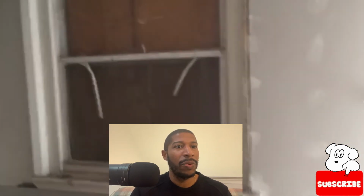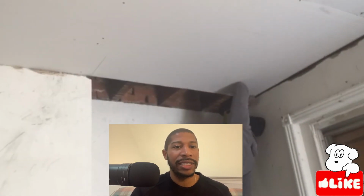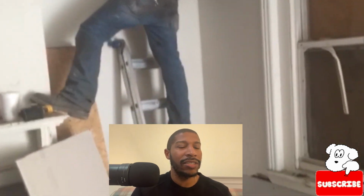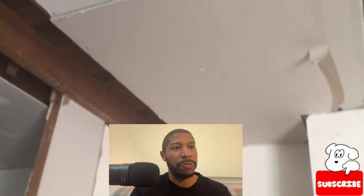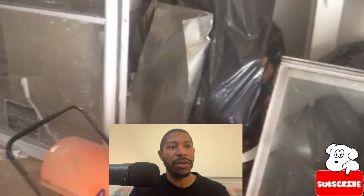Front door's not done. Windows aren't even demoed out. Your windows should be replaced before your sheetrock's even going up. There's just so many warning signs in a deal like this that it's hard for me to even, look how this guy's working. It's hard for me to even point everything out at this point, because I would have stopped this project a long time ago. But it's good for you guys to see this, because this is almost what you'll see in every project.